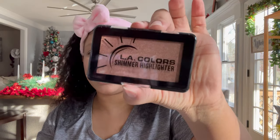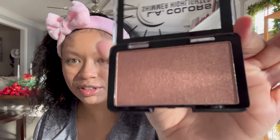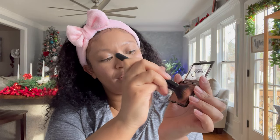What's next? Let's do the highlighter. Instantly Radiant Highlighter brightens the skin, and this is by LA Colors in the color Glow Time. This is what it's looking like. It's so cute and flat. That is actually really pretty. This is the eyeshadow switching sponge. Get a decent amount on there.